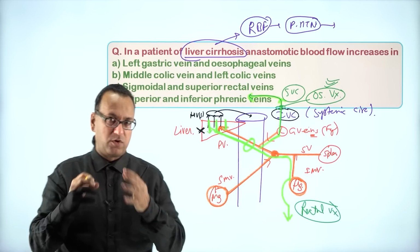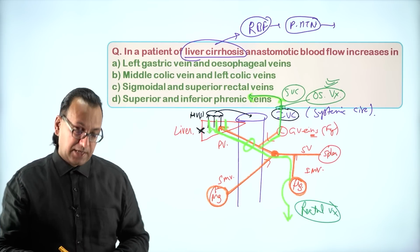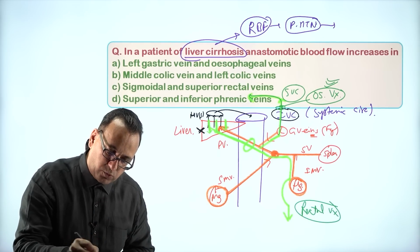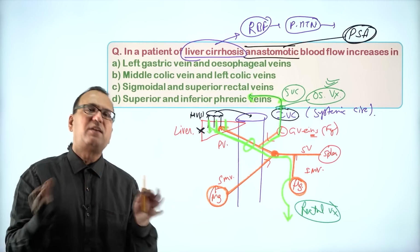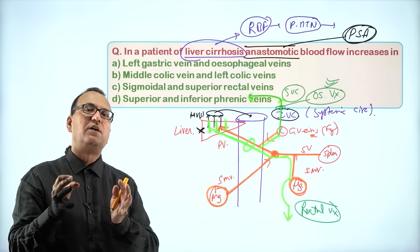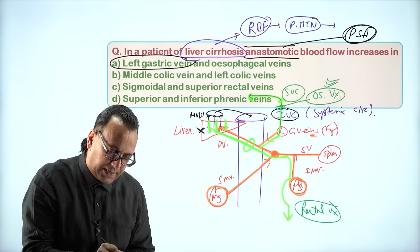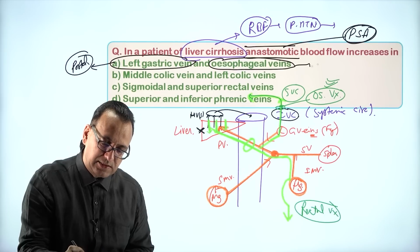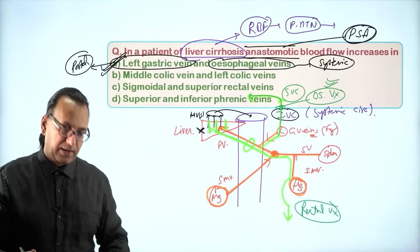So that is all we have to focus upon now. But what about the answer? As you will notice in this question, if you are talking about anastomosis, it is portosystemic anastomosis. So one of the pair should be portal circulation, and one of the pair should be systemic circulation. That will help us. Left gastric vein is portal and esophageal vein is systemic. So that is fitting quite well.